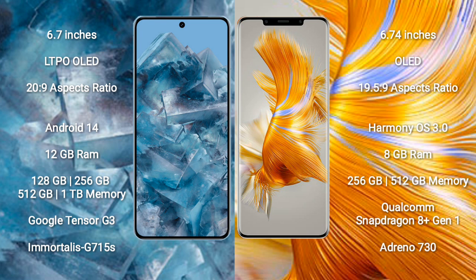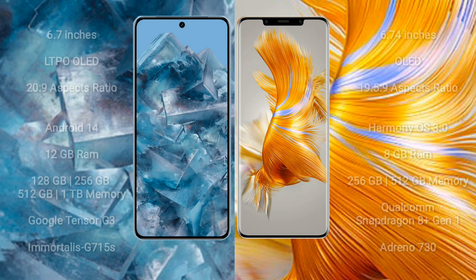Google Pixel 8 Pro comes with 12GB RAM and 128GB, 256GB, 512GB, 1TB internal storage, Google Tensor G3 processor and GPU G715S. Huawei Mate 50 Pro comes with 8GB RAM and 256GB, 512GB internal storage, Qualcomm Snapdragon 8 Gen 1 processor and GPU Adreno 730.